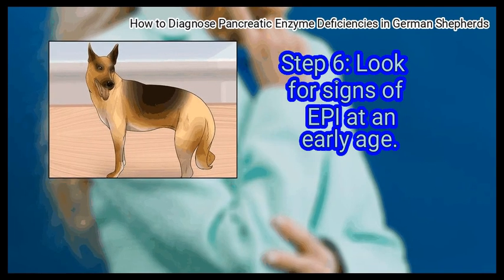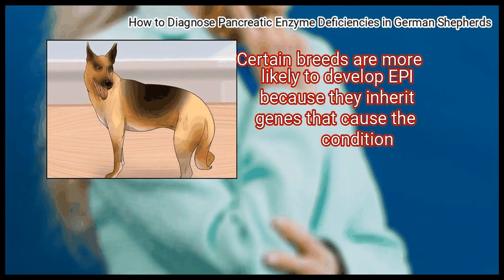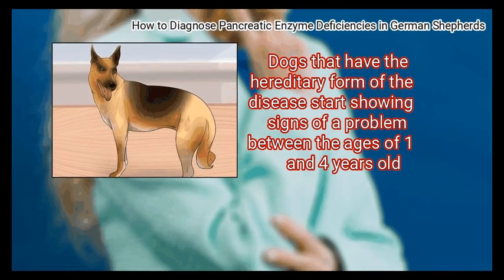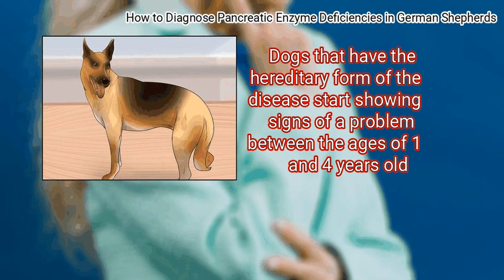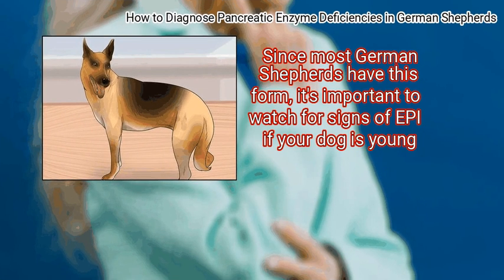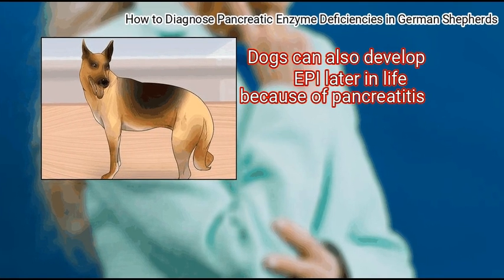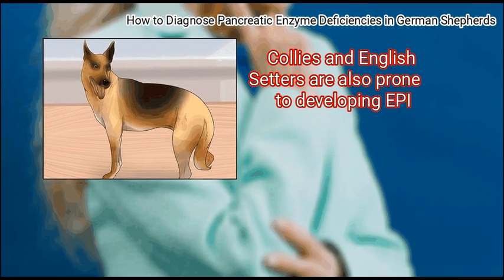Finally, look for signs of EPI at an early age. Certain breeds are more likely to develop EPI because they inherit genes that cause the condition. Dogs that have the hereditary form of the disease start showing signs of a problem between the ages of 1 and 4 years old. Since most German Shepherds have this form, it's important to watch for signs of EPI if your dog is young. Dogs can also develop EPI later in life because of pancreatitis. Collies and English setters are also prone to developing EPI.